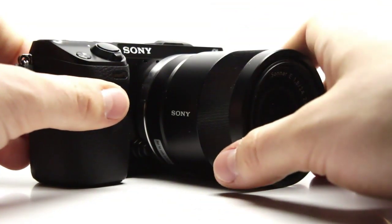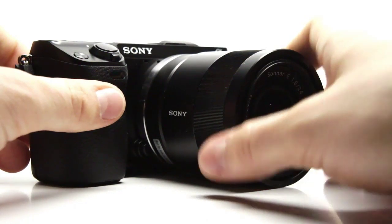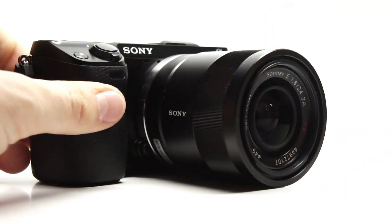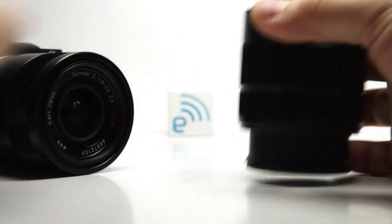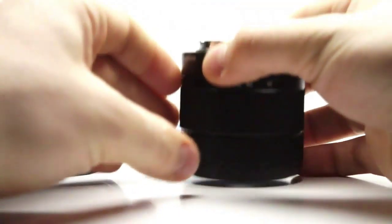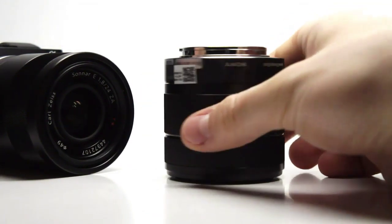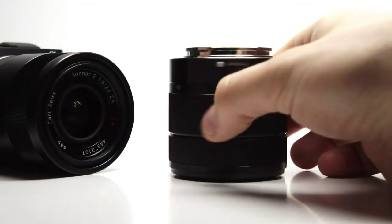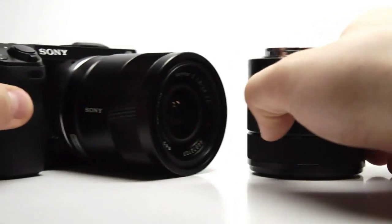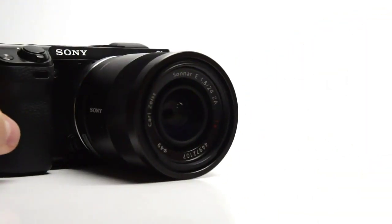This is the 24mm f/1.8 Zeiss lens, and this lens itself is $999. You can also purchase the camera in a kit with the 18-55mm standard zoom lens that ships with the NEX-C3 and NEX-5N, although this version is black to match the camera body, the magnesium alloy body of the NEX-7. And so I have this Zeiss lens on here.